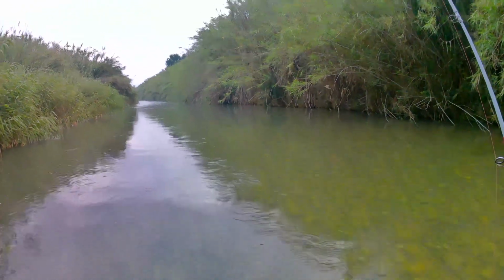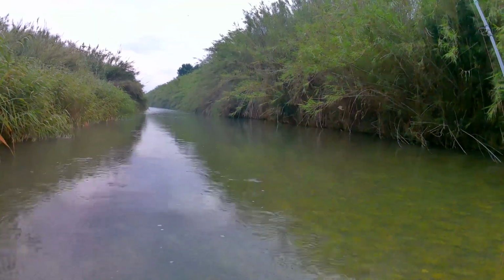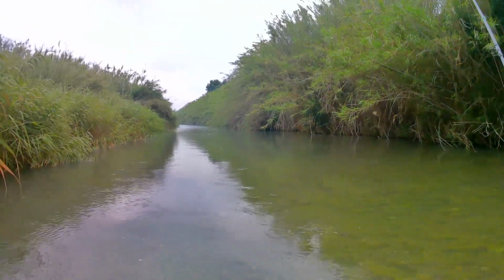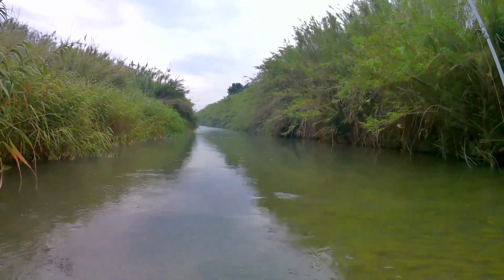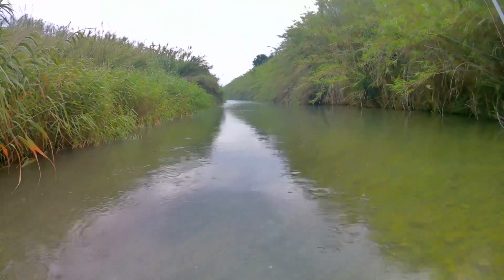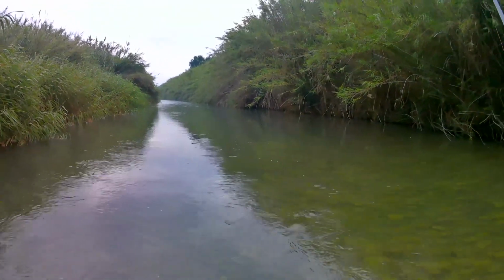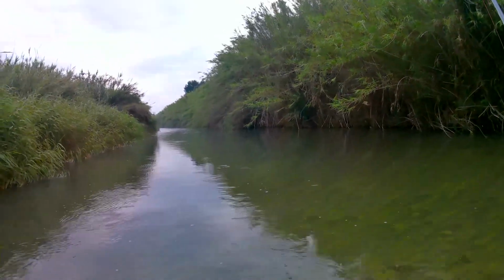It's a pretty overcast day and there's a possibility of some lightning later, but I'll deal with that if and when it happens. The river has got a bit of flow on it. I understand that yesterday it was coloured, but it seems to have fined down overnight.